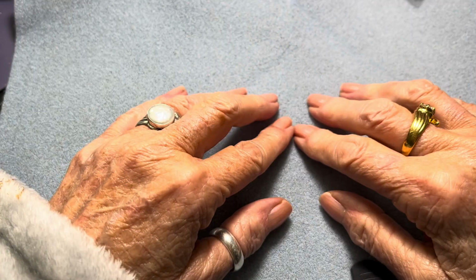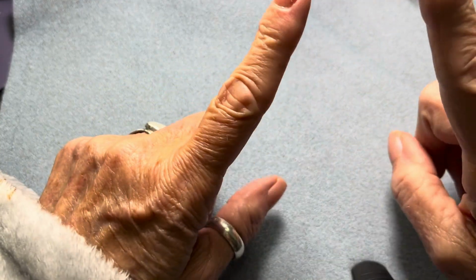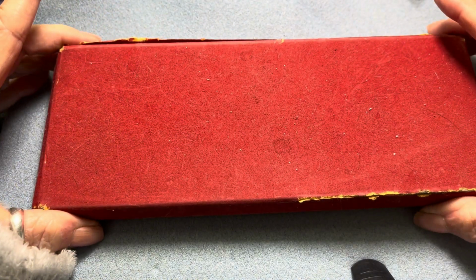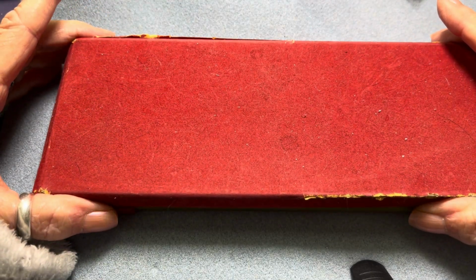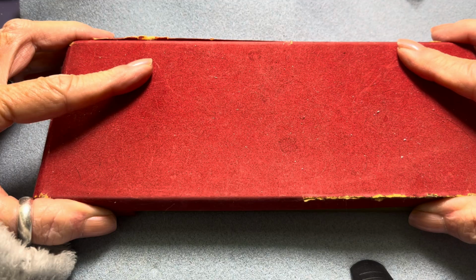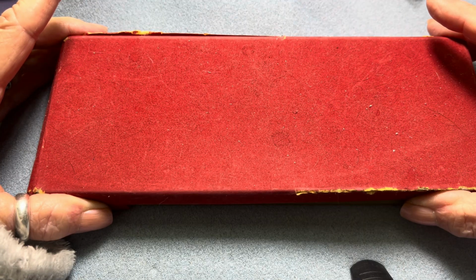Let's see. What are we going to talk about? I made some jewelry. But first, I want to show you something. I've had this a really long time, like 13 years, something like that. It's one I always wanted to repair. I've never seen another one in this color. I have seen one in green, but I've never seen one in this color.